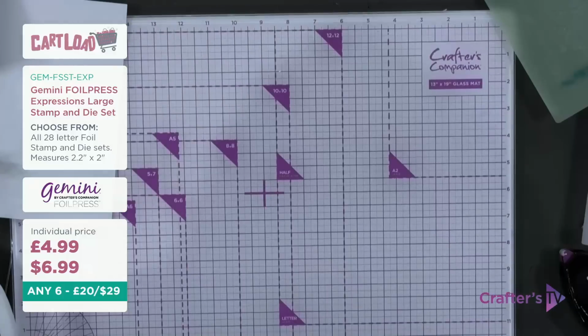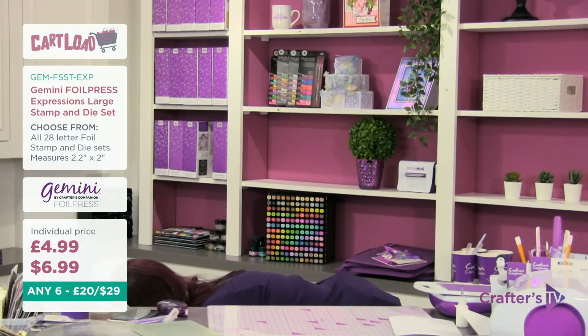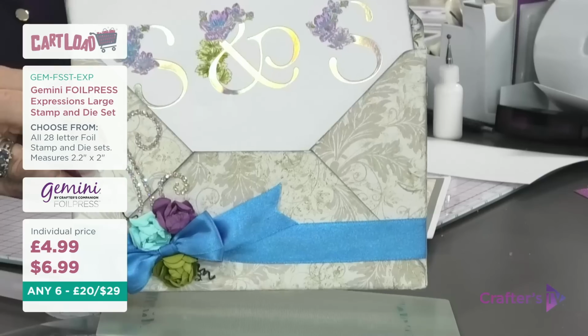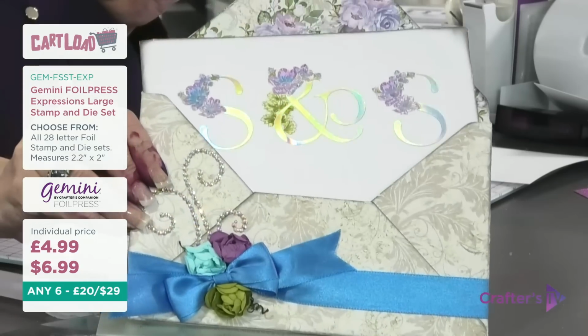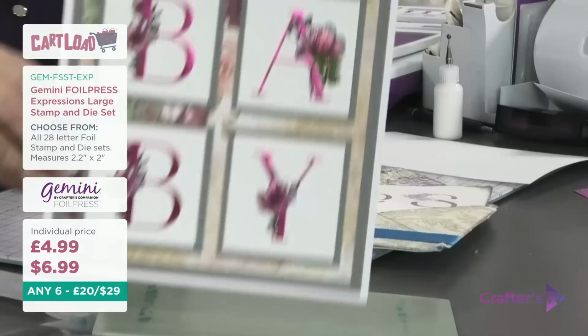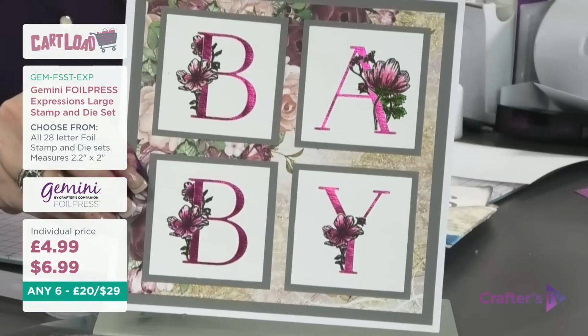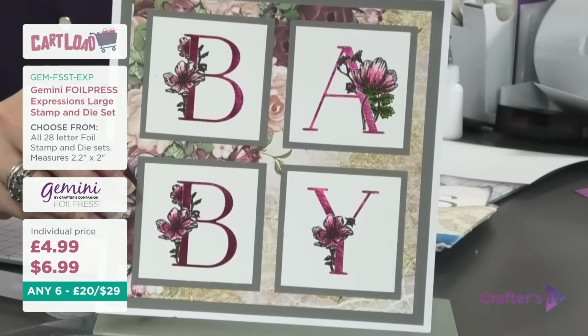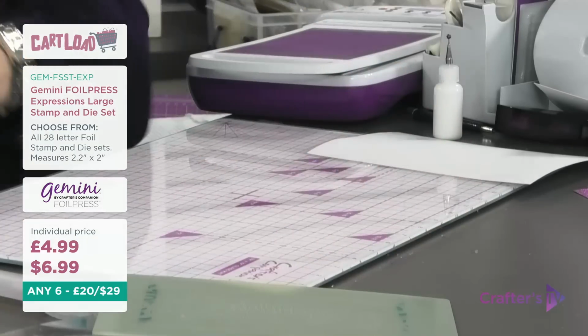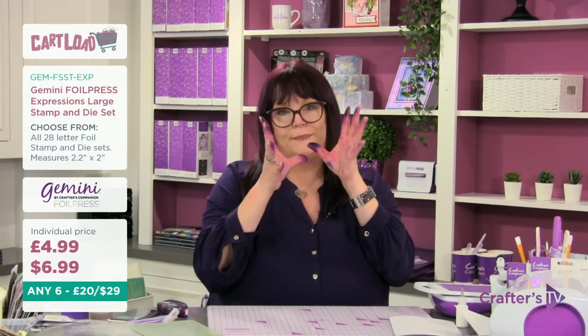How incredible are those? Now again, you can really personalise things. So you can personalise things like this. I'll hold that there for a second. Talk about your wedding invitations, all those kind of things. New baby, look at this one. Now there, you only need 3 letters. So then you can think about other things that you can add to it. But those stamps are cleverly designed to work around the foiling. So with that said, I'll show you.